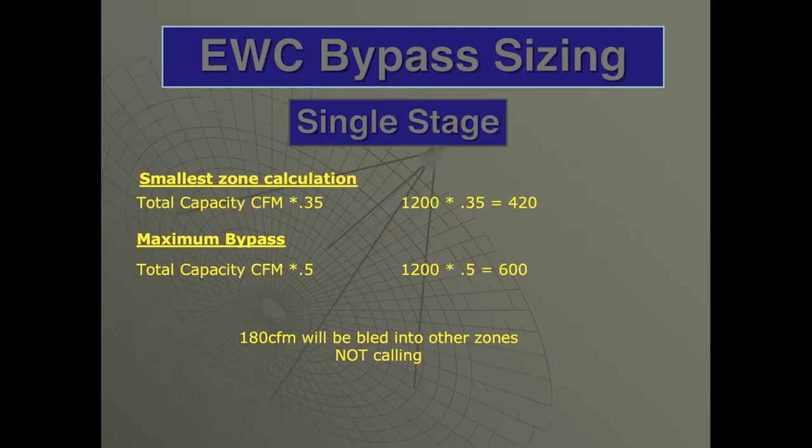This is EWC's bypass. Now, we have experienced situations, and I'm sure you all have as well.